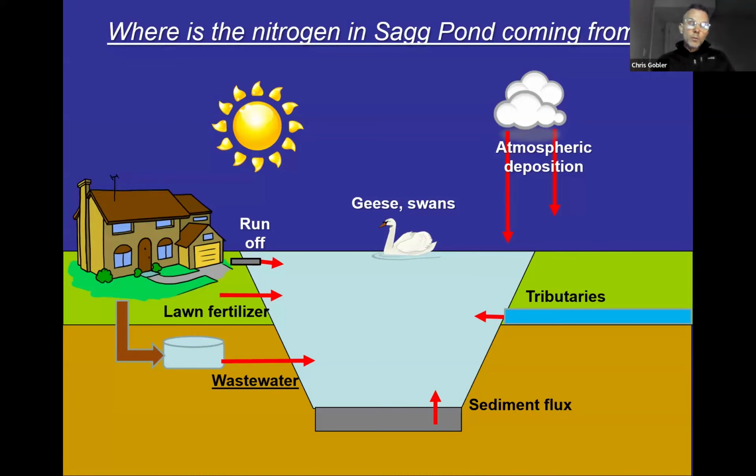And to do that, we have constructed nitrogen loading budgets, essentially looking at the sources and considering things like fertilizer, wastewater, sediments, waterfowl, runoff, atmospheric deposition, tributaries, and things of that nature.